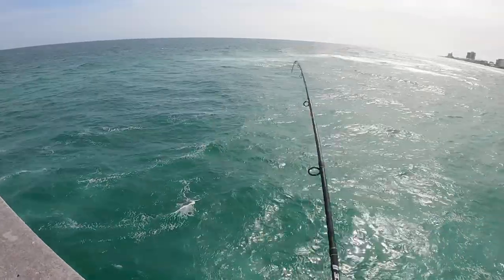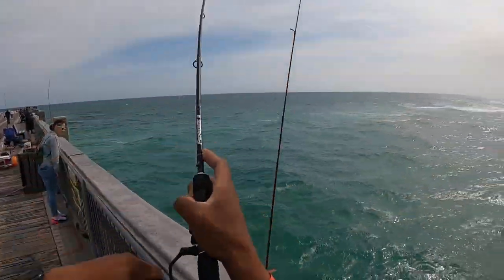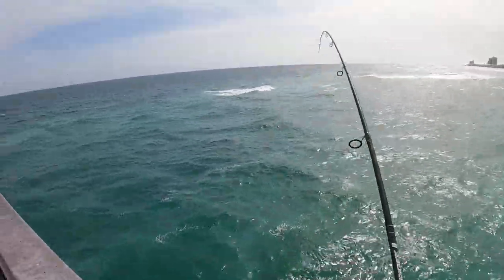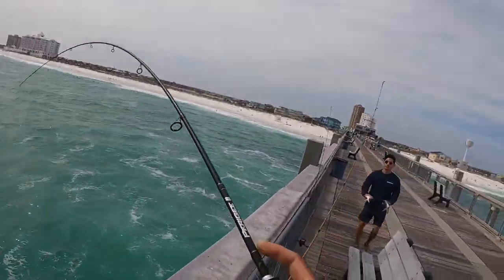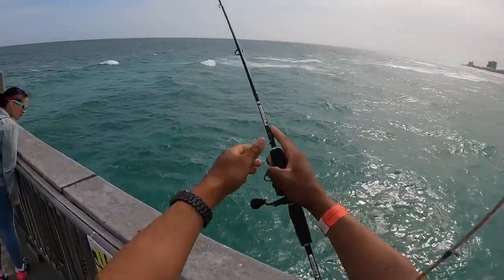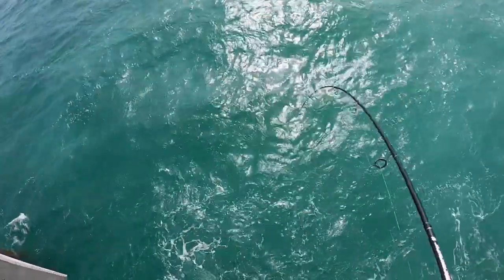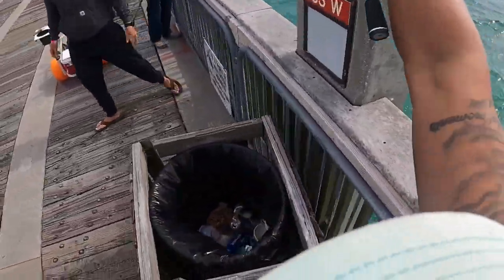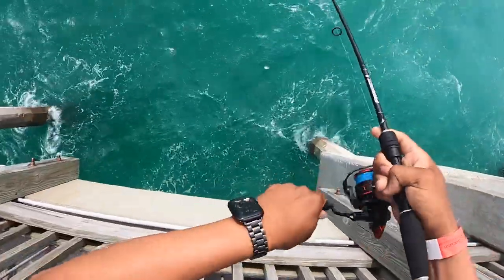Oh my God, we are on, guys. Yes, sir. Here we are, guys. Let's see if we bring him up. Every time, man, I'm about to go. Here we are, guys. Oh, nice pompano, guys. Oh, he's trying to take me under. Oh, nice pomp. Oh, there we go. That's a slab right there, guys.